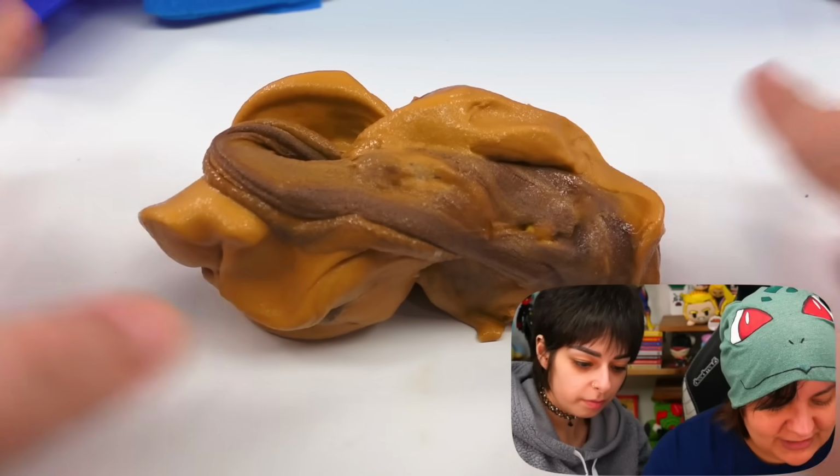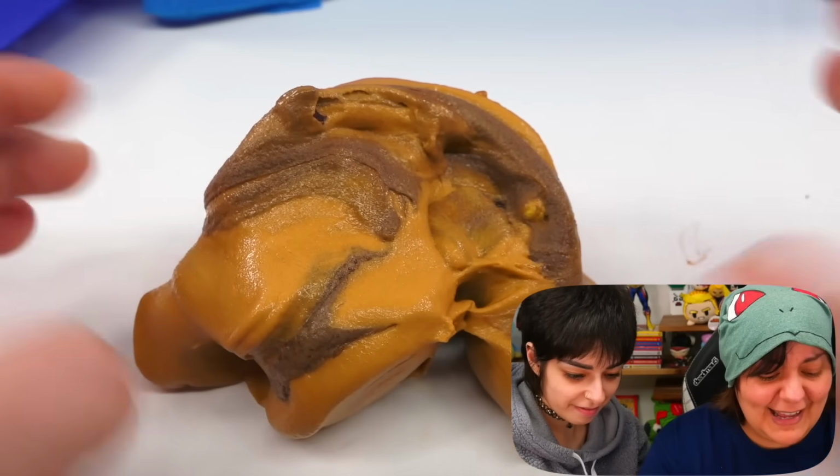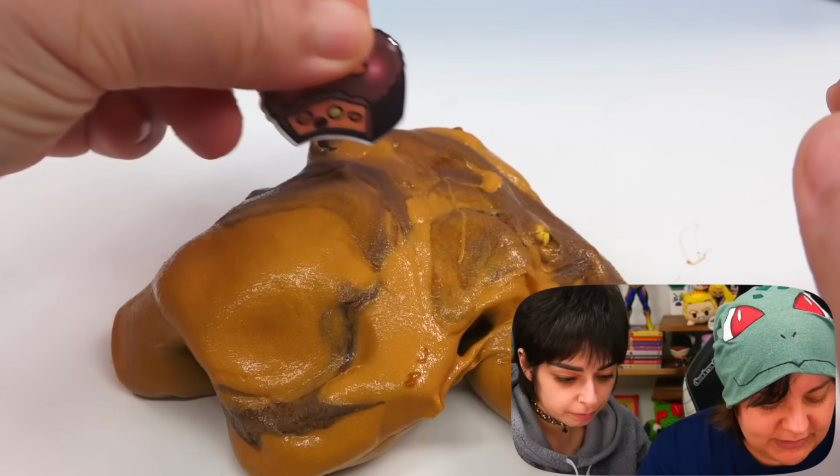Does this not look like chocolate peanut butter? Yes, it does. Oh my god, it smells so good. And you can put your little charm right there. Does it smell good? Yes. Was it fun and easy to make? Yeah. It's fairly simple.